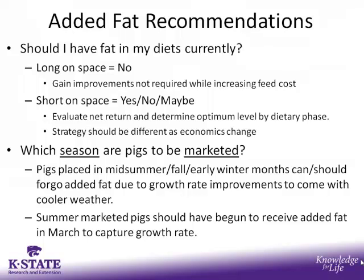Now, for pigs that were placed this month, what month are they going to be marketed in? So 50-pound pigs going to the finisher, when are we going to market them? What month? September, October. When does pig growth rate generally rocket ahead of us? Not always, but a lot of times we're behind getting pigs out the door. October is a pretty good month when that happens.